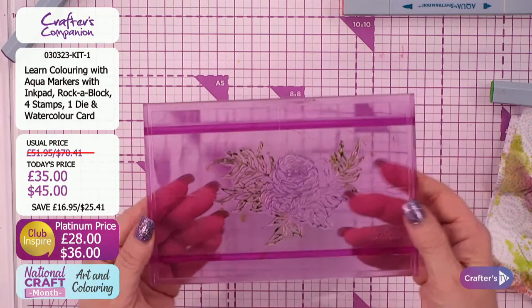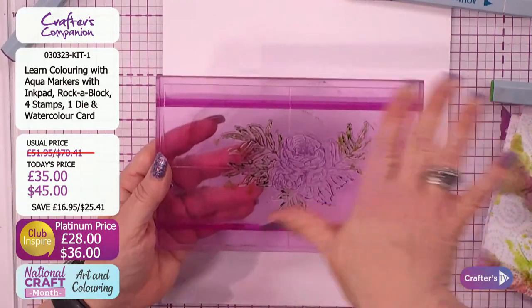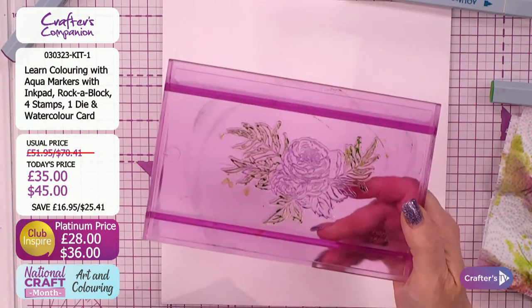Now, I've inked up, and I'm just going to bring in that spare piece of cardstock just to show you. It's the colours on the stamp, and we just need to give it a little bit of moisture, so you can either, oh god, I've kissed it.